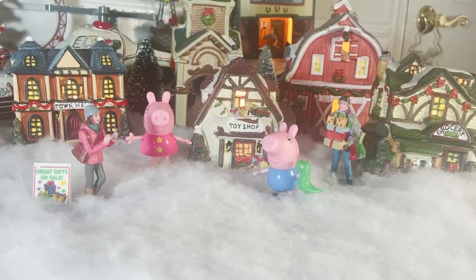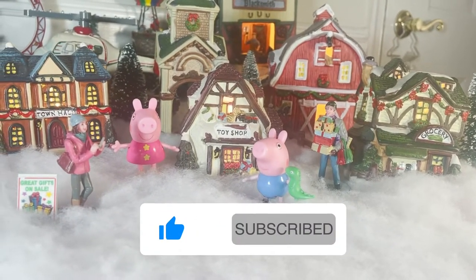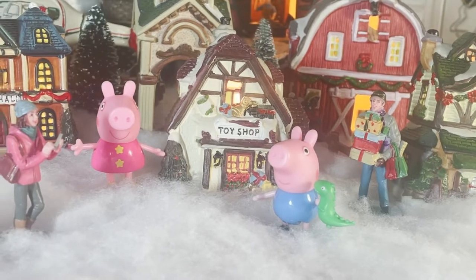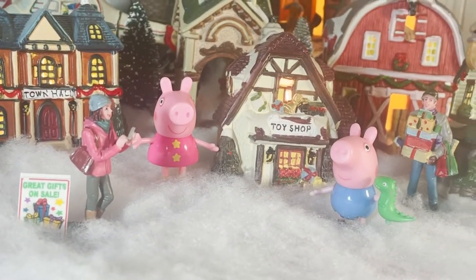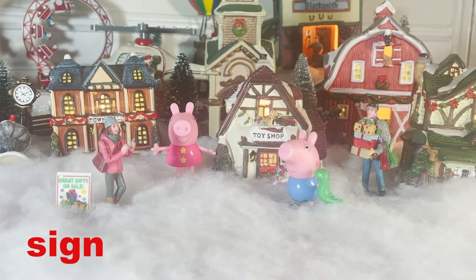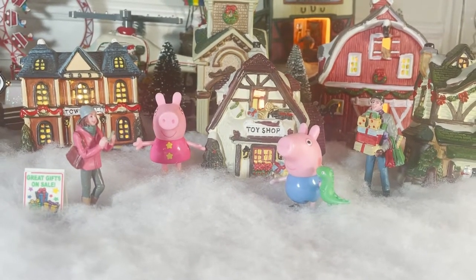Look, George, it's our favorite store, a toy shop. Toys, dinosaur. That man over there is holding so many boxes and bags. Do you think he got a good deal today? It looks like he's done with his Christmas shopping. The sign says, great gifts on sale. Let's tell Mommy about it.